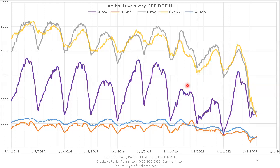This is the active inventory. You can see that inventory in all your areas is way down. I mean, you don't have to have an exact number to see. Your biggest two areas are up here at almost 5,000 listings, and now they're down at 1,500. So they have 1/3 the inventory, and that's Central Valley and North Bay. You look at Silicon Valley, it might have been about 2,500, and it's now at about 1,500. So it's a little bit better than a half, maybe 60%.